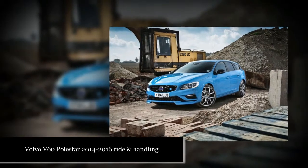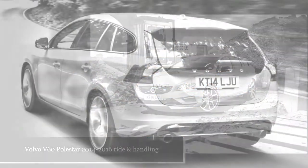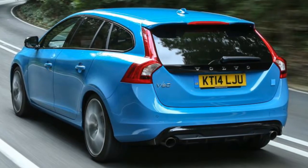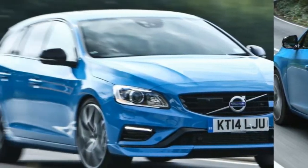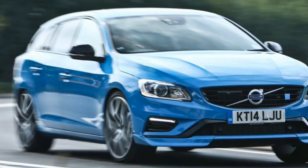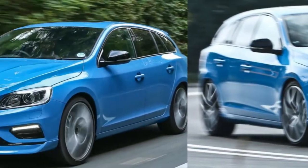Volvo V60 Polestar 2014 to 2016 ride and handling. Let's deal with the ride part first, because it's a low point of not just this section of the road test but the whole V60 Polestar driving experience. It's one thing to expect a firm ride in a pseudo-sporting car, but when you're driving a Volvo and thinking that a Renault Mégane Trophy-R would be a more compliant companion, you've got to start asking questions.